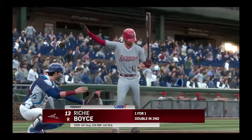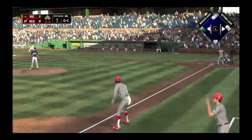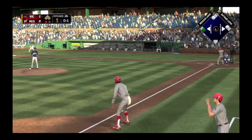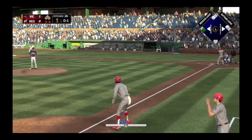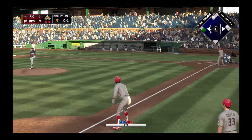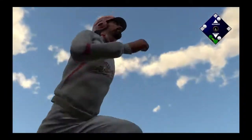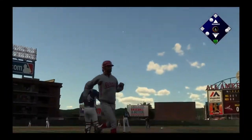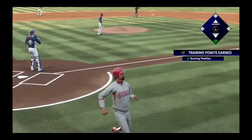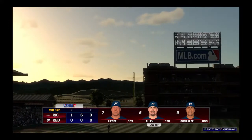Trying to pick things up where he left off, number 13, Richie Boyce, shortstop. 0-1 count and the pitch. Swing and a little blooper to center. Collins ranging into the outfield. He makes the play, and that'll end the inning. So 1 run here on 4 hits, no errors, and 3 left.